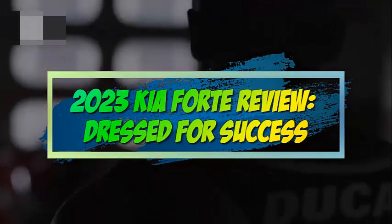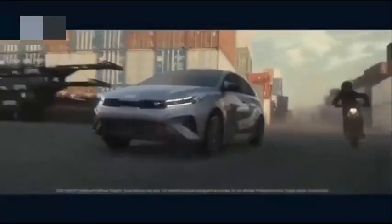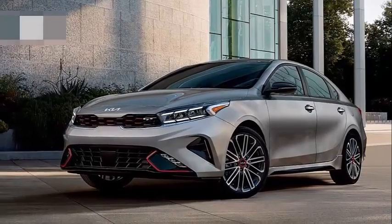2023 Kia Forte Review, dressed for success. The Kia Forte has matured into a serious contender over the years. It has attractive styling, a comfortable interior, a good selection of powertrains, plenty of comfort and safety features, and a high-value price tag, so it's no wonder that this handsome sedan is proving to be a popular choice.